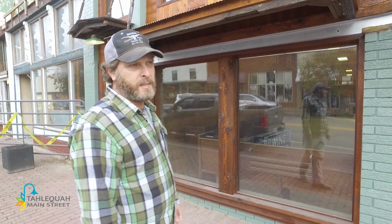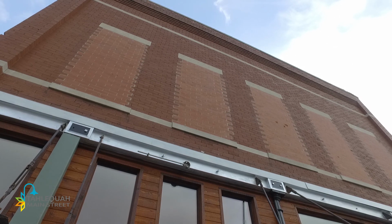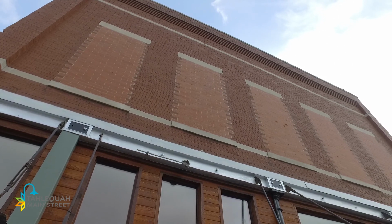So around 1907, I could be off a couple years, it was either the Crafton or the Wiley family who came and purchased this building off of John Wilson after the fire of 1895. Everybody started to rebuild. They weren't sure what they were going to do, and so what they ended up doing was purchasing this from John Wilson. The unique thing is they added the second story on top of this existing structure, and it actually became the first hospital in Tahlequah, which is quite unique and rare.